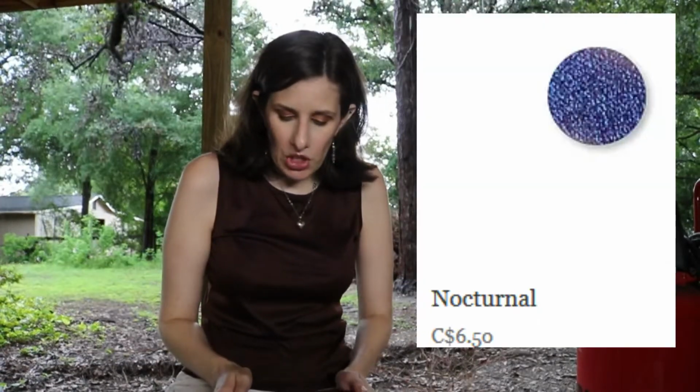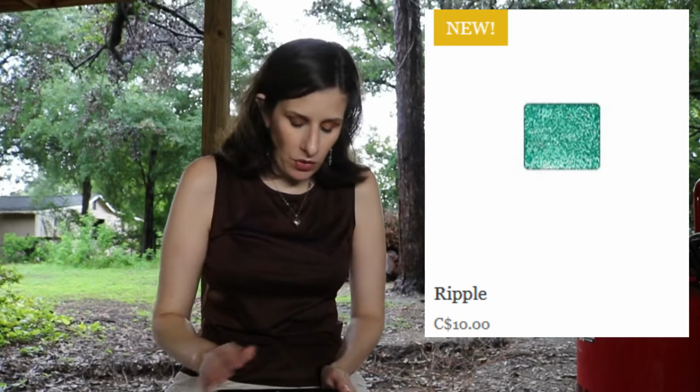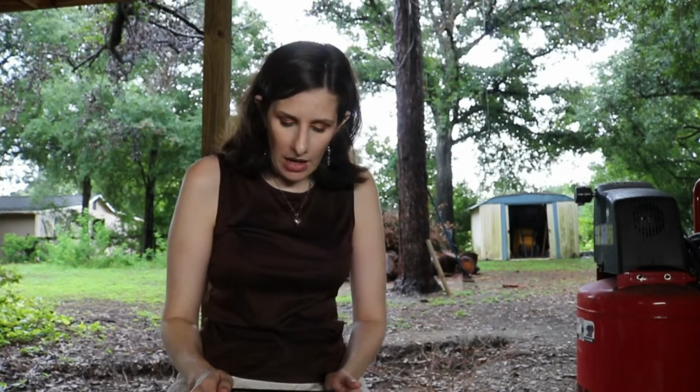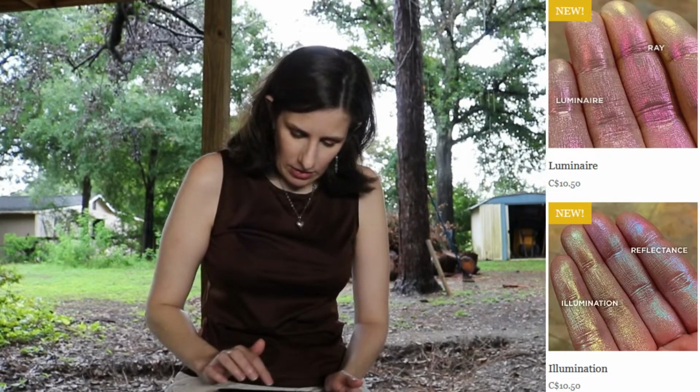Then we have Nocturnal, which is a bluish purple for $6.50. Patina, which looks like a yellow that shifts green, and it's also $25. It's beautiful. Then we have Ripple, which is a seafoam green color. It's $10. Then we have, I'm thinking these are their 2 highlighters that I picked. We have Lumineer and Reflection, I think.